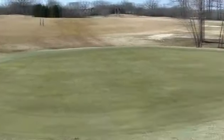Well, this is the ninth hole. They're each hitting their second shot on a par four. Erik's about to hit between those two trees. Coming this way, but I don't see it. Oh, it's right on the edge of the green right there. Woo, that'll play.